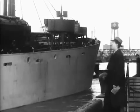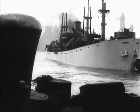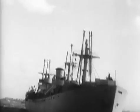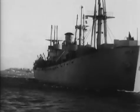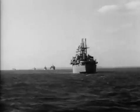They're leaving the protection of the harbor. Keen eyes must now be on the lookout for lurking submarines. Day after day, week after week, the convoys go through. We did not know where the enemy was, and we were always told, as soon as the ship leaves the harbor, you're in enemy territory.